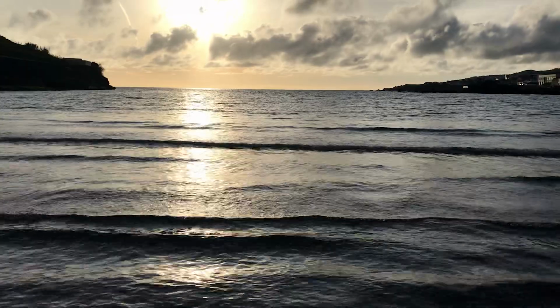It's a bit cold. Okay, the water is a bit cold, but it's super nice to be watching the sunset from here. I recommend you do it if you come to Horta. It's one of the best things about it.